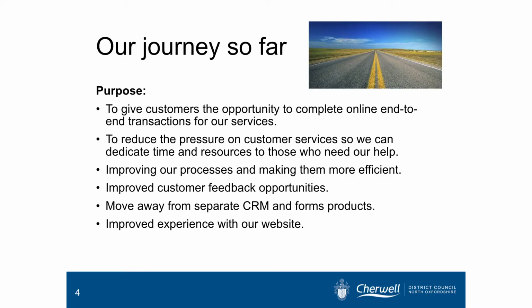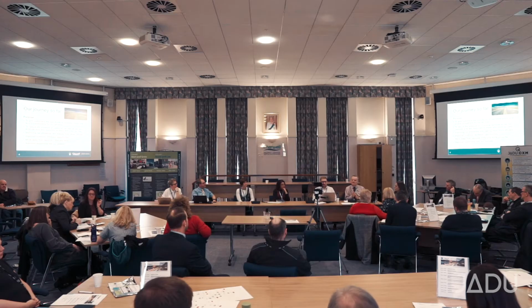We were moving away from a separate CRM and forms products. So at the time, we had Lagan as our CRM. So we had internal forms within Lagan that customer services agents completed. Those tended to be quite long-winded. There was a lot of scripting to complete in Lagan. So we didn't want to be doing that anymore. We also had a separate forms package for forms on our website. We had the FirmStep Achieve Forms platform. So again, we wanted to move away from FirmStep Achieve Forms.